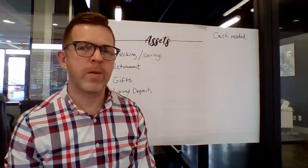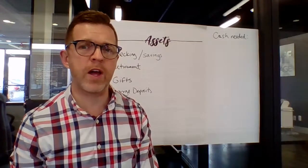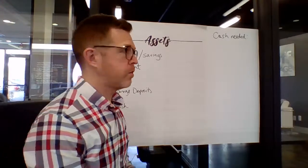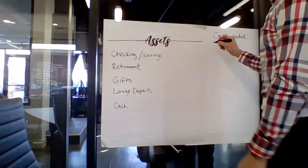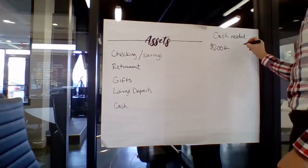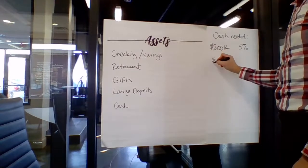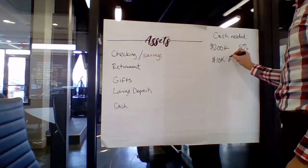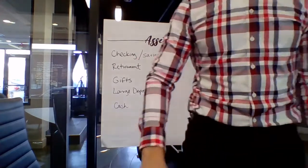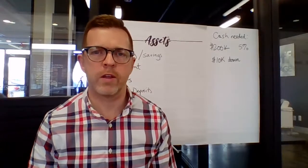For example, if somebody is buying a $200,000 house and they're putting 5% down and they say they have $10,000. So let's look at that. $200,000 house, putting 5% down. They're looking at saying, oh, I need $10,000 down payment, right? Well, that is true. But the problem with that is what they're not accounting for are all the other things.